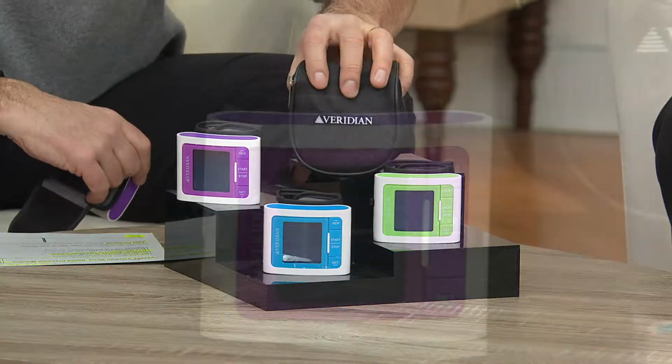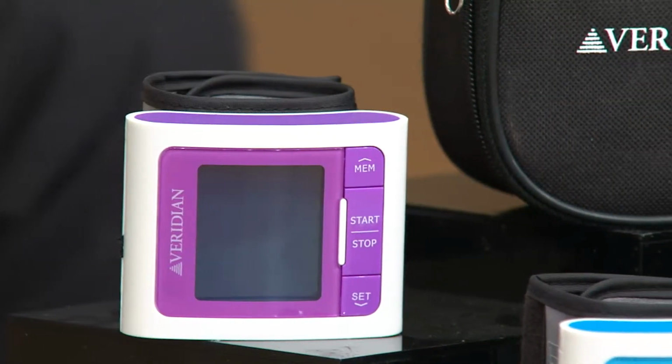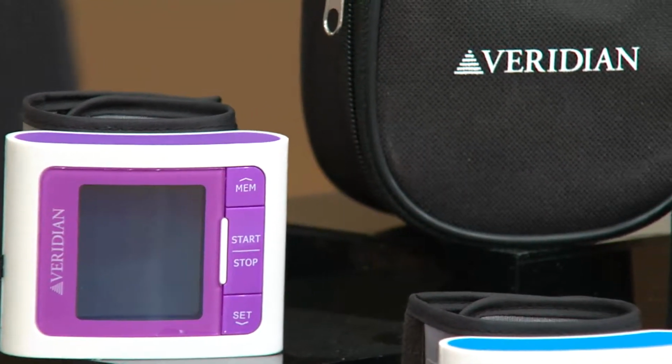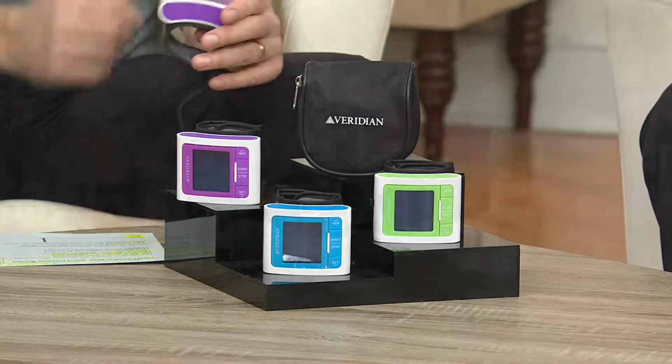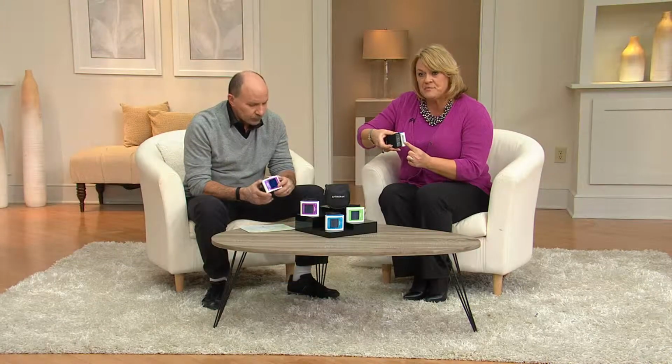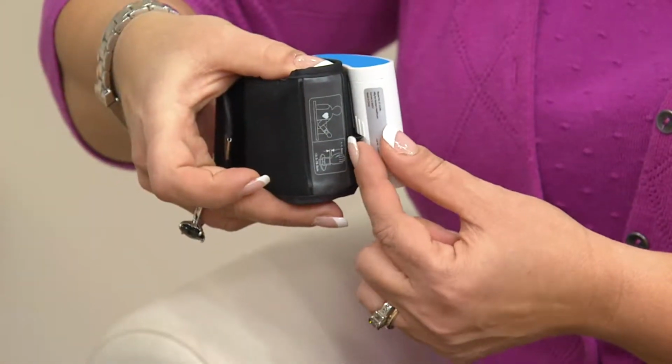It comes in this case. You just zip it up, you keep it in there. Now, what about batteries? Do I need to get them? The batteries come with it. It's 2 AAA batteries that come with it. They go in the side right here. Okay. Very simple and easy to put them in and take them out if and when you need to.